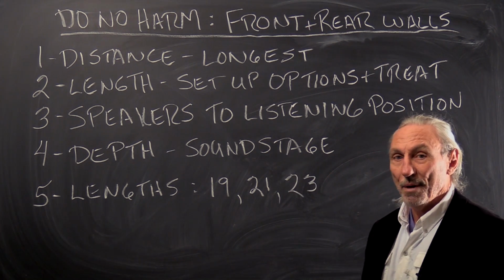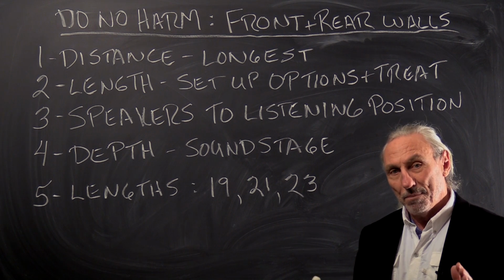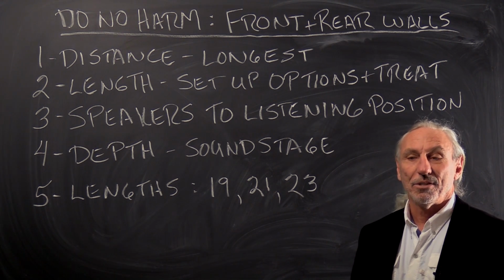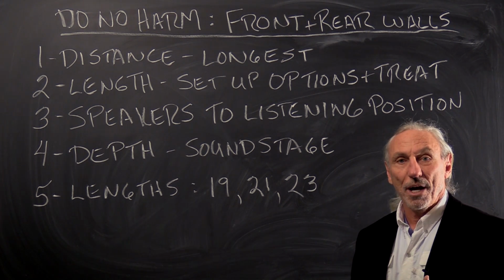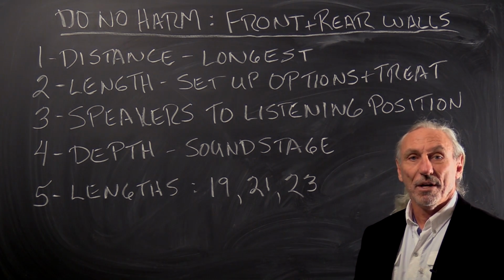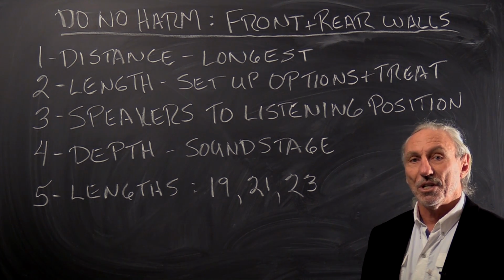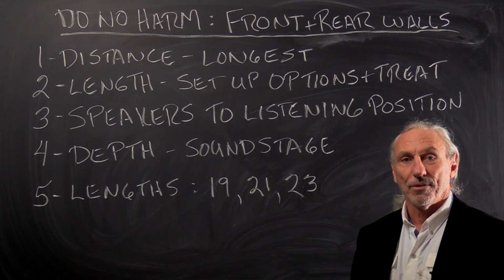So remember, first rule of acoustics, do no harm. Let's pick distances that will actually give us a fighting chance to achieve the objectives of what we're trying to do. If it's 2-channel listening, if it's live, if it's control, voice, it doesn't matter what the usage is. That usage has its own requirements.